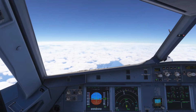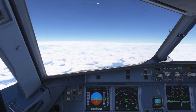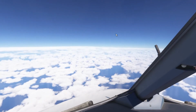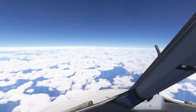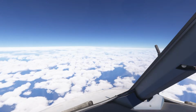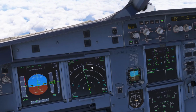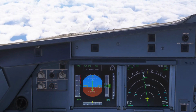Southwest 396, 5 miles from Babago, turn left heading 150, maintain 3,000, cleared ILS 21 approach. Southwest 396, heading 150, maintain 3,000. Now cleared ILS 21 approach. I'm sorry, Southwest 396, heading 150, maintain 3,000. Southwest 396, established, clear for the ILS runway 14. Southwest 396, verify you're in the turn. What was the heading for Southwest 396? Southwest 396, cancel approach clearance, maintain 5,000. Cancel approach clearance, maintain 5,000, Southwest 396.